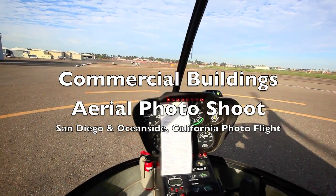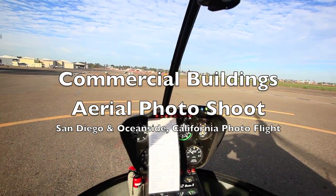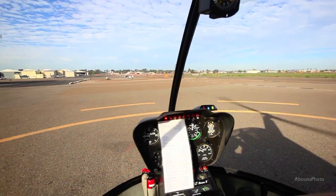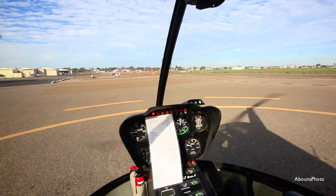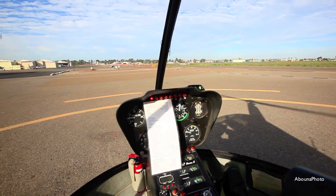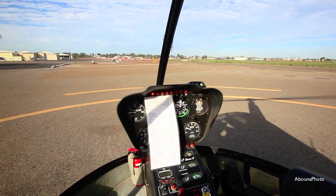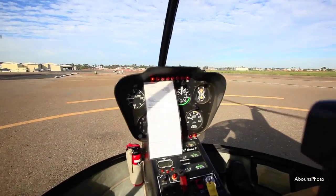Good morning and welcome aboard the Robinson R22 two-seat helicopter. This morning we're going on an aerial photo shoot of commercial buildings in the San Diego and Oceanside, California area. Pilot Will is just going through a few final pre-flight checks and then we'll soon be underway.